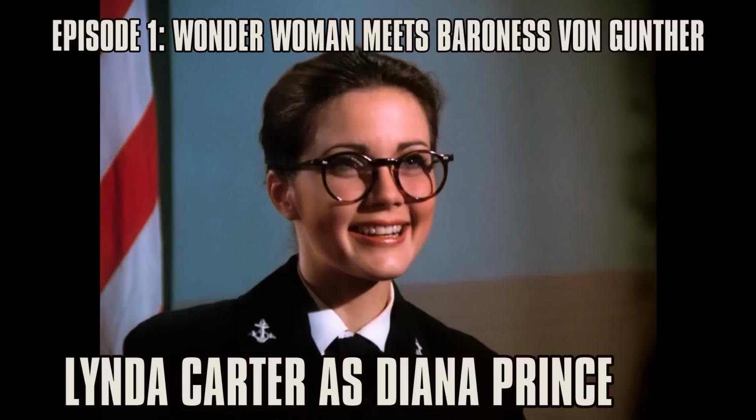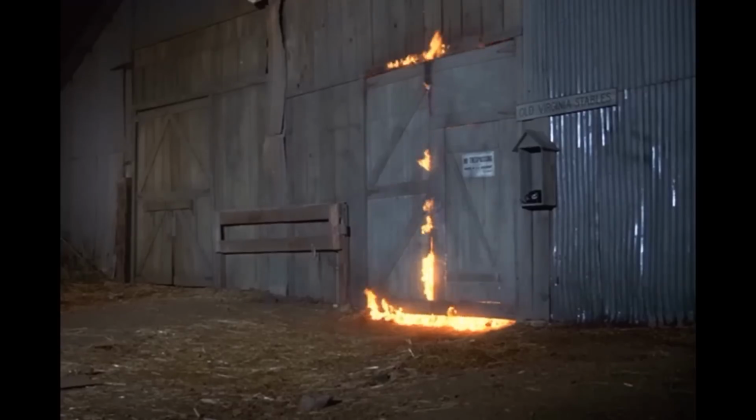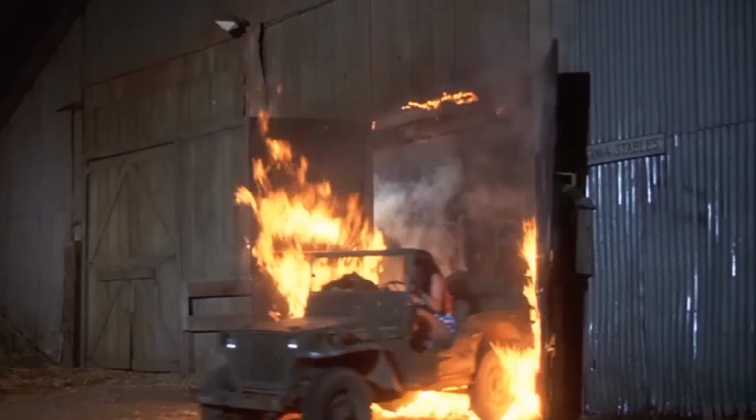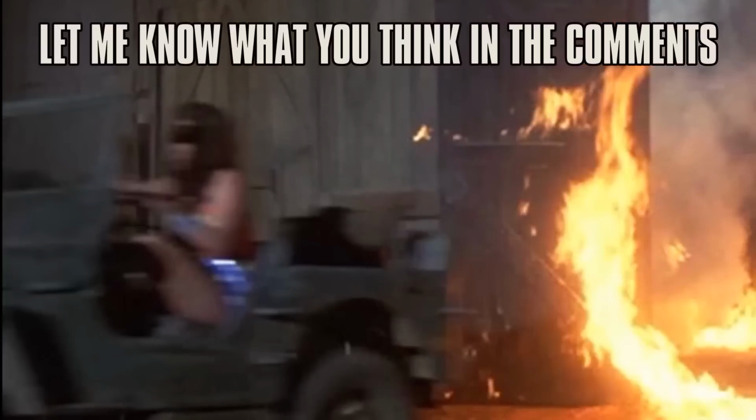When Wonder Woman enters a burning barn in the daytime, a minute later she drives a Jeep out, and it appears like it's nighttime. Also, there's a weird black bar blocking the view of Wonder Woman's face for some reason. I'm not sure if they put that up there to block the stunt person's face or what, or if that's just some kind of weird anomaly. If you know, let me know in the comments below.